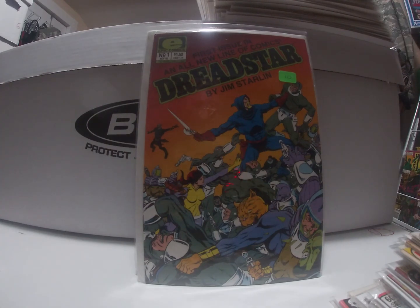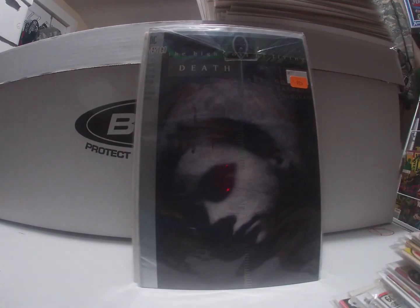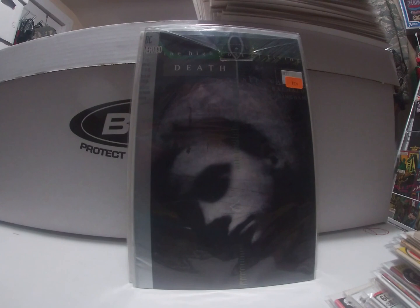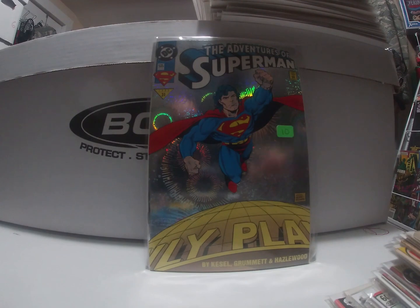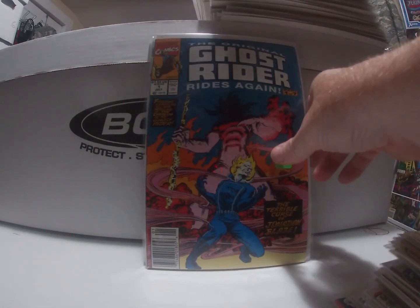Dreadstar, little Jim Starlin action here. Epic Comics number 1. Death number 1. Is this first appearance Death? First solo Death? I don't remember what that is from the Sandman series. Someone shouted out all that knowledge out there. Little sparkly cover. Superman. Adventures of Superman 505.